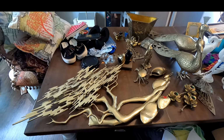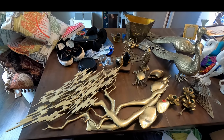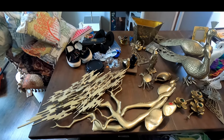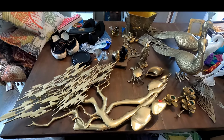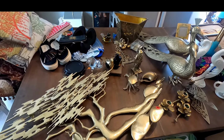I saw some pictures in the listing of things that I was interested in. I messaged her the night before and asked her if I could come early, and she said yes. I figured what could hurt? She could say no, and that's fine. I would just go the next day. But she let me come early, and so I got first pick of all of this stuff.